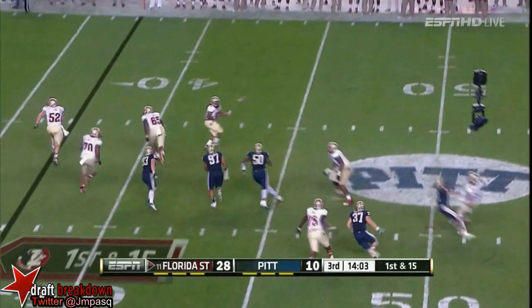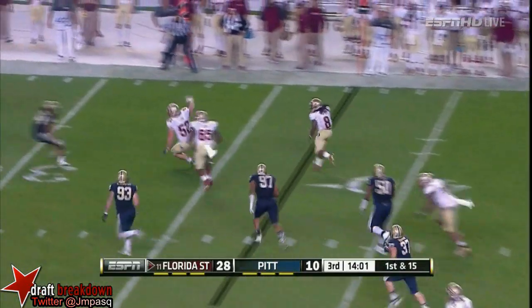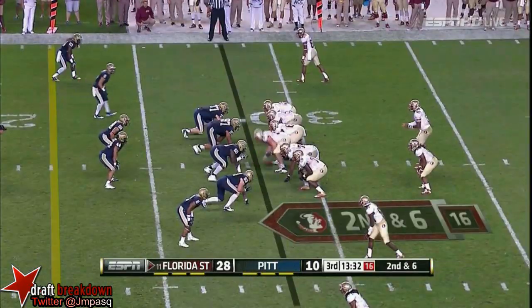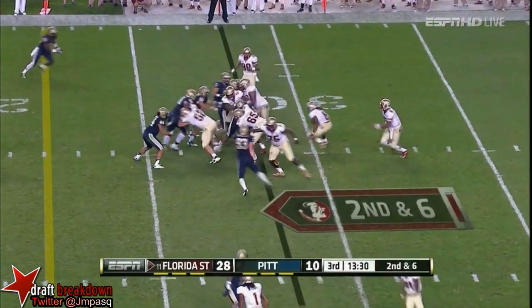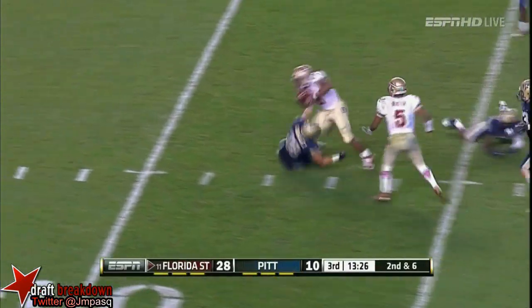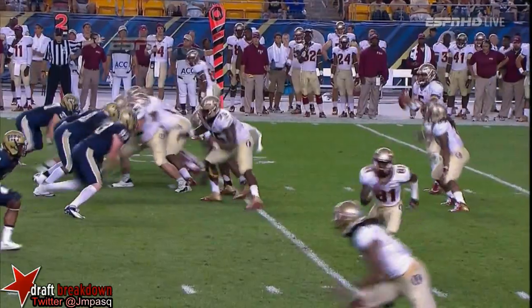Pressure coming on Winston. He dumps it out. Freeman's got blockers in front of him. Devonta Freeman's inside the third. Side, if they present themselves, it's just too easy. Keep it on the ground. Freeman into the secondary, still on his feet. Well, Reese, he's also running it well.